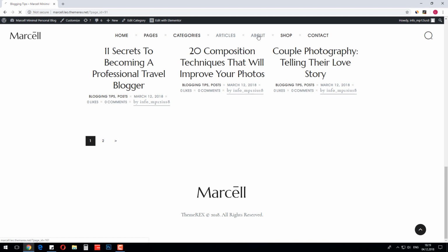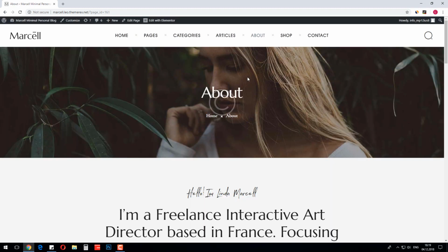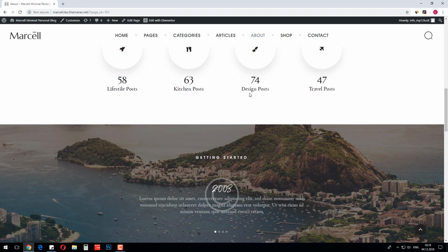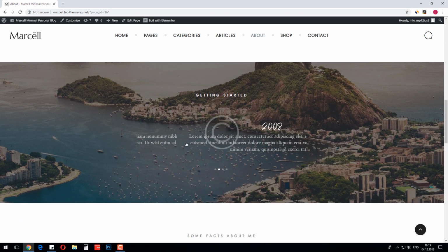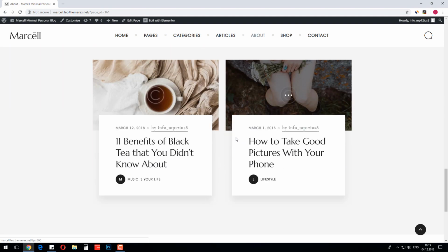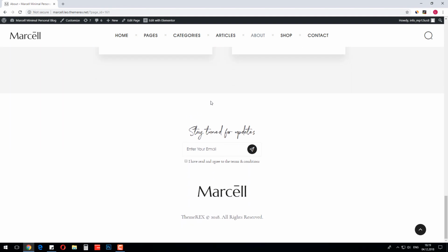Now let's take a look at the About page. It has a start message, counters, info slider, useful links, and featured posts. And also, we need to check the shop.